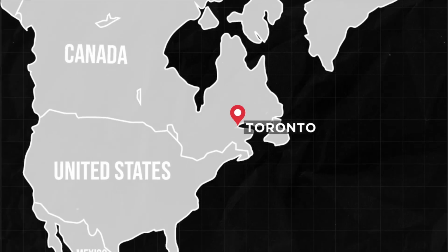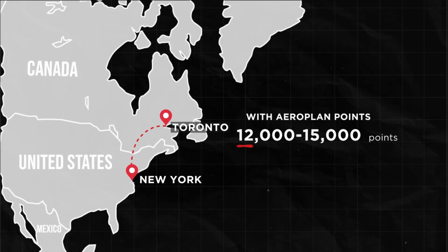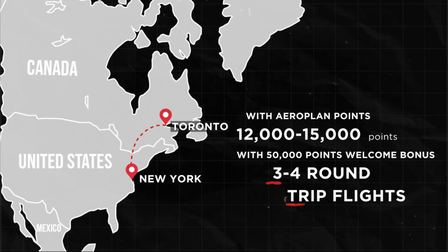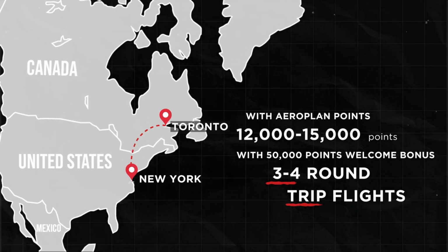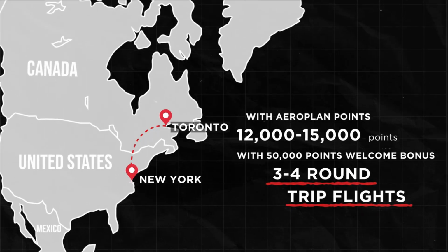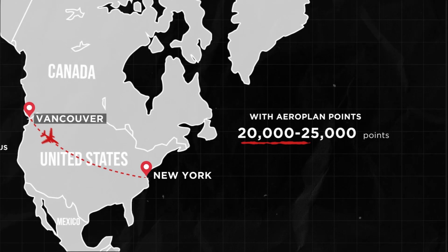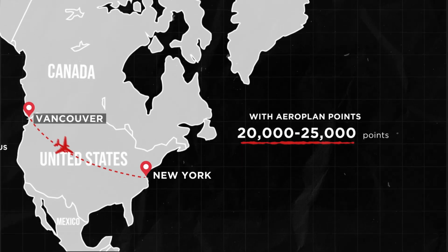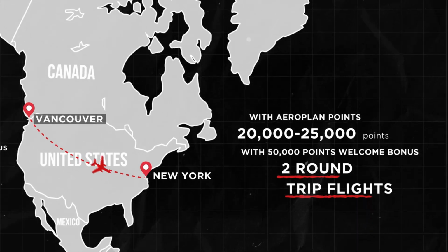Well, you can get a round-trip Air Canada flight from Toronto to New York for around 12 to 15,000 Aeroplan points, which means that this card's 50,000 points welcome bonus alone gets you 3 to 4 of those round-trip flights. Of course, because Toronto and New York are so close, the number of points required is less than what you'd need for some other flights. Vancouver to New York costs around twice that, about 20 to 25,000 points, so you can expect to get around 2 round-trip flights within Canada or the US with your 50,000 points. And if you want to go to Mexico, it generally costs around 40,000 points for a round trip, at least starting from Toronto, which leaves you plenty of points to spare.